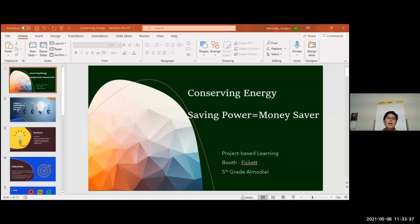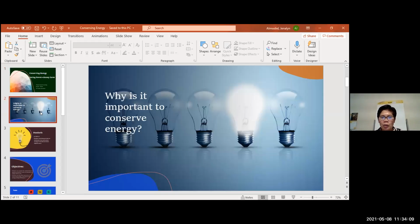Okay, there you go. When I was thinking of what project I could give to my scholars during this time, I thought about their daily activities, because most of my scholars are doing remote learning and I have only a few in my classroom. So what is meaningful to them? I decided on conserving energy: saving power is also saving money. Our question was, why is it important to conserve energy?